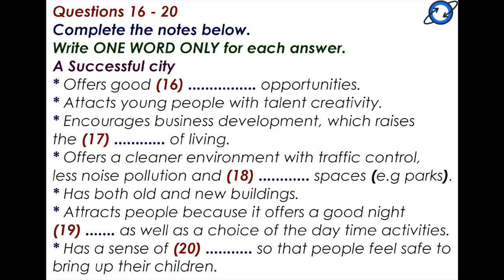For me, a successful city will be attractive because it will have lots to offer, like a good nightlife and a wide variety of places to visit in the day, like museums and galleries, places like that. True, true. My own view is that some cities have an energy about them. They're exciting to be in. And other cities are the opposite.